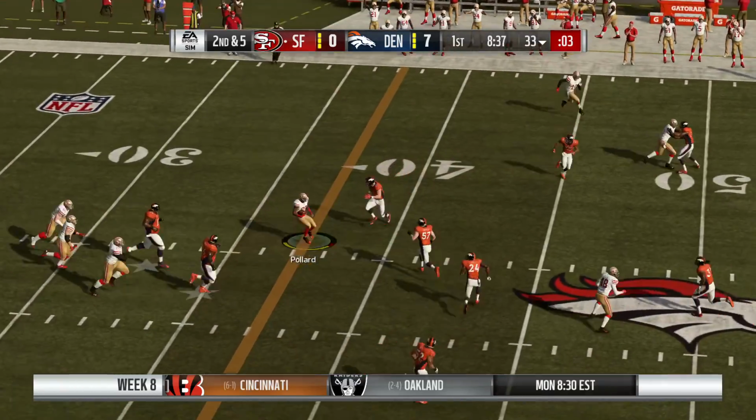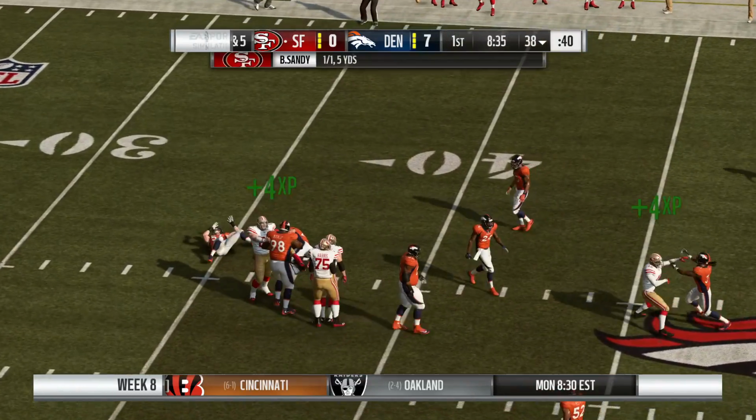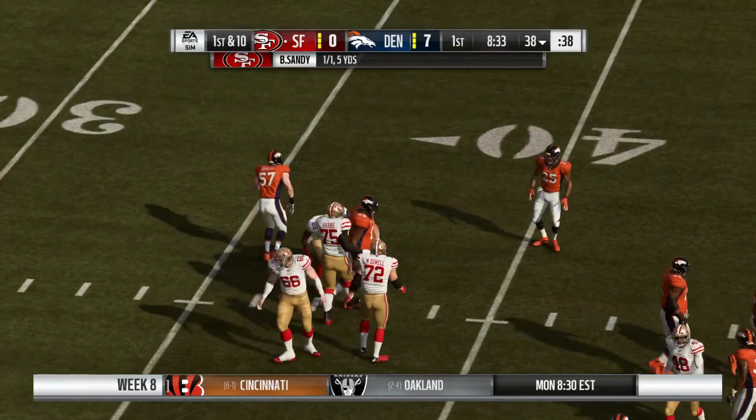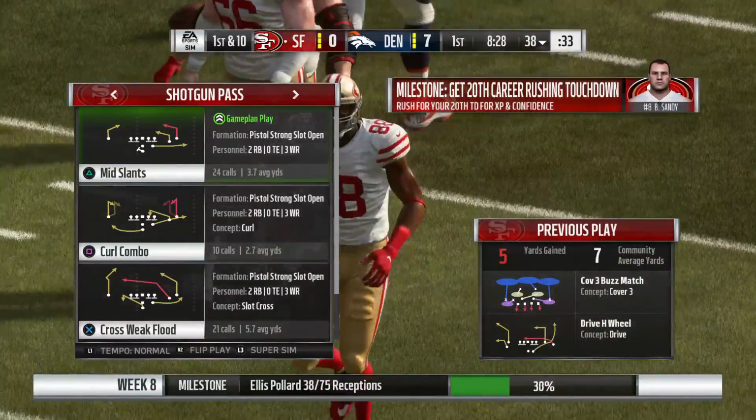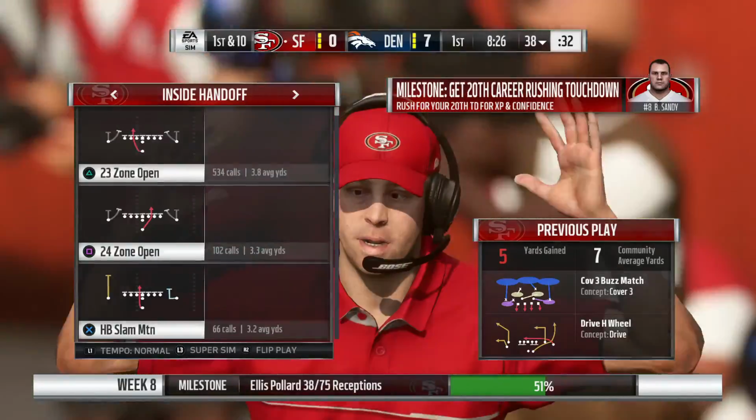Gun. They'll look to throw. Quick hitter here. It's complete. And he'll be brought down shy of the 40 at the 38-yard line. 5 yards is the pickup there as that extends this drive. I think defensively you're okay with that.